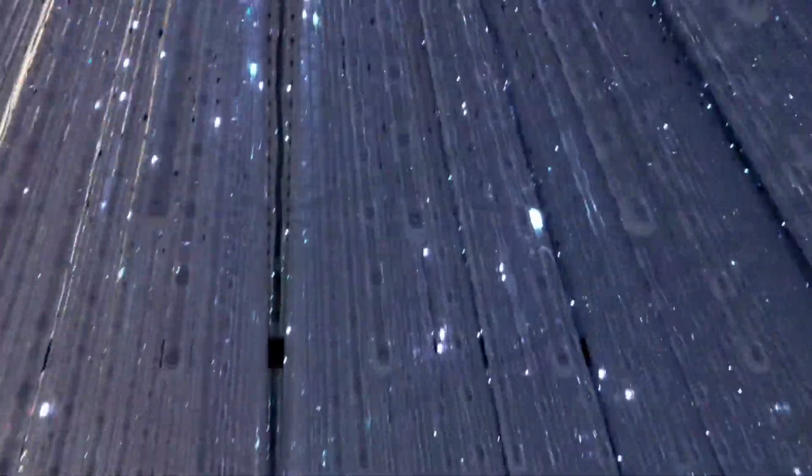I actually wondered, is this how heaven looks? We have spent a lot of time in this room. It is so surreal and so pretty. Oh my goodness.